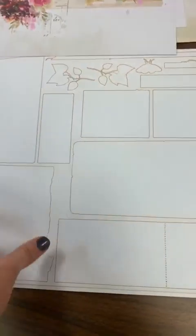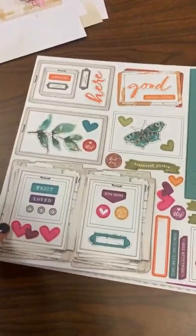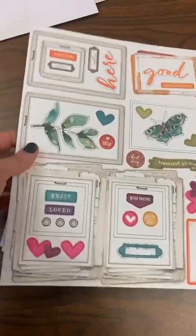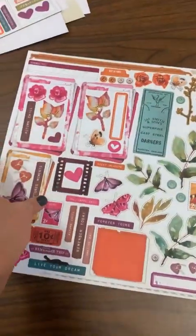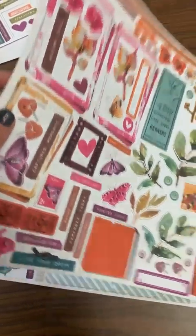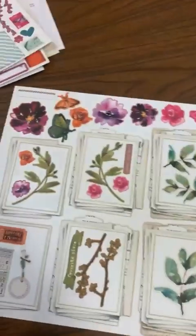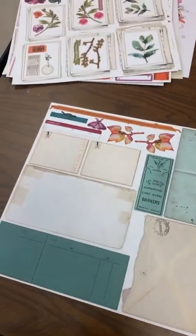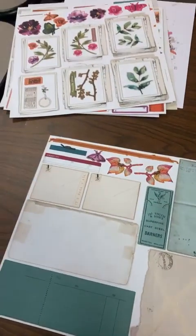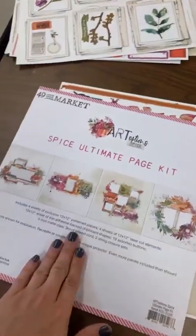Okay. And then here's all the fun stuff you get in there. So this is a sheet of chipboards, got all kinds of great little frames, embellishments, and then all these great die cut sheets. 1, 2, 3, and 4. So it's the laser cut, so they are exactly cut, so pretty, and you're going to have lots of extras, okay? So very, very fun.